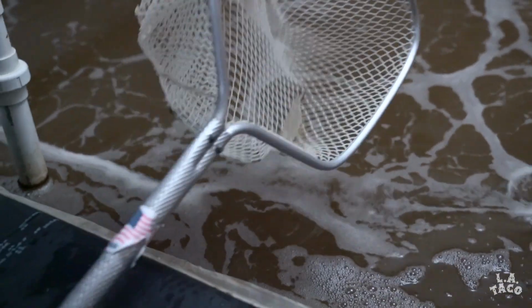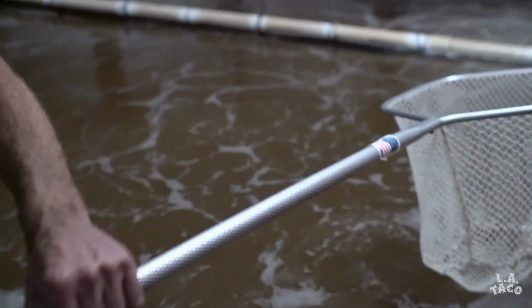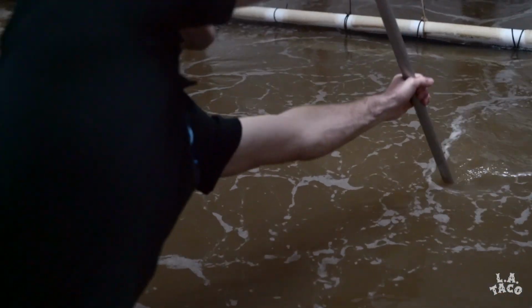And these are pretty much ready to eat? These are ready to eat. These will be harvested tomorrow and Friday.